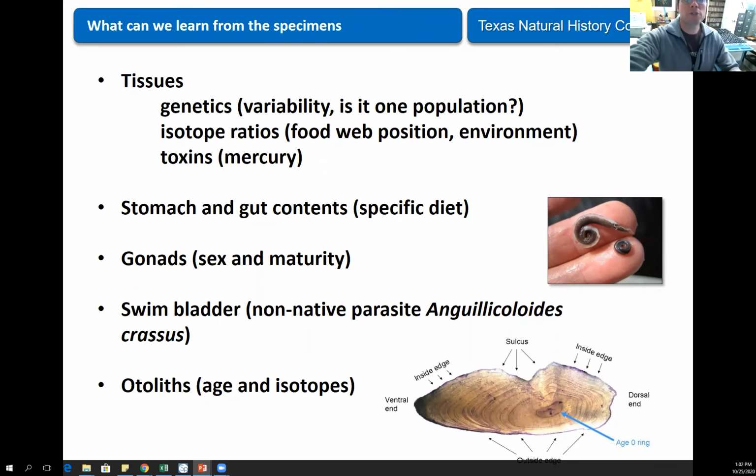Okay, I'll quickly show you some of the eel specimens I have here. Let me see if I can do this.